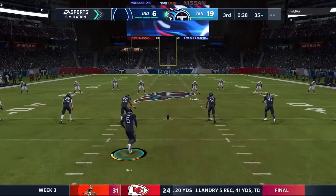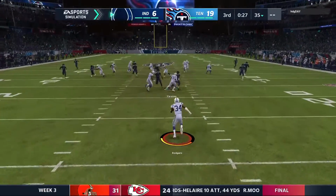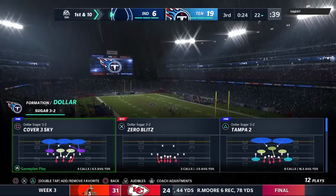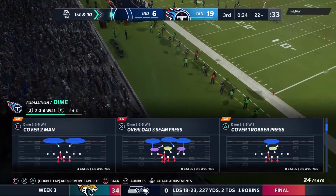Now he's back out there to boom this one away, maybe with some frustration after the PAT miss. That should stay in bounds. Getting up past the 20 to about the 22. The Colts take over 1st and 10 at their own 22-yard line.